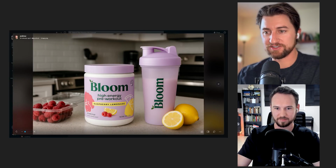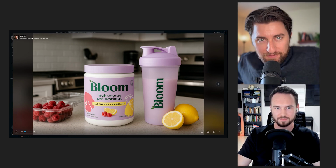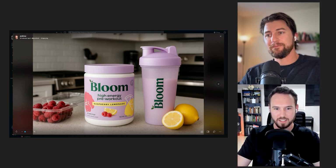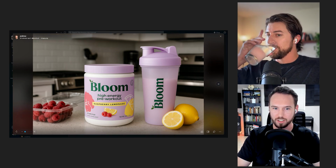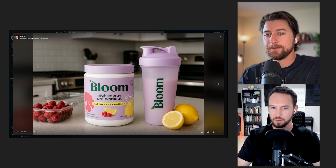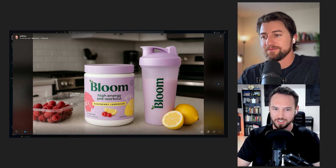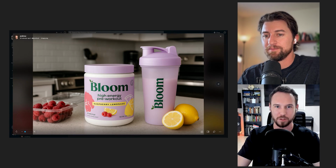So I'm just going to open up the Slack channel, and you can see, Andrew, tell us what was the prompt that you gave for this image, because this looks phenomenal. Yeah. So what I said was make a realistic image showing the attached product image sitting on a counter in a modern kitchen next to an opened container of raspberries and some lemons. Have it sitting next to a cute blender bottle that matches the color scheme. And that's pretty much all I said for that one.